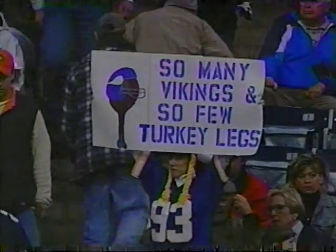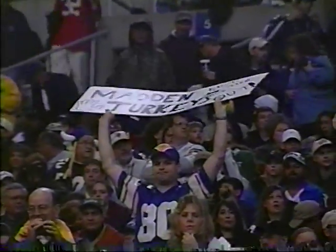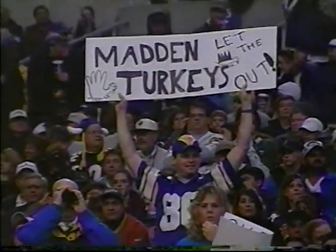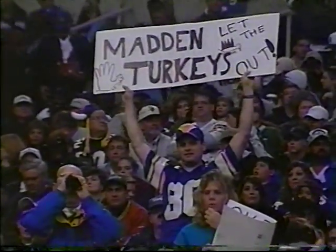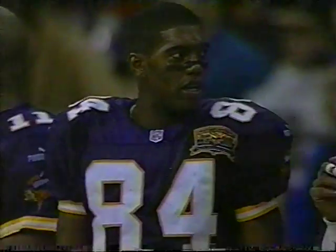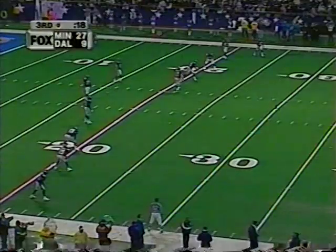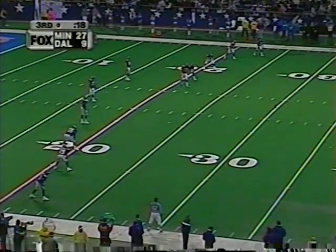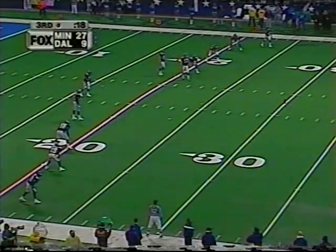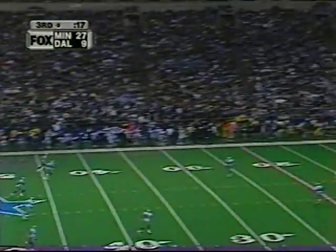This is what we have to start thinking about now. There's so many Vikings and so few turkey legs. Well, but Randy Moss, I mean he has to be one of them. Well, you think about Robert Smith getting a turkey leg. You have to, I think. Oh yeah. A turkey leg.